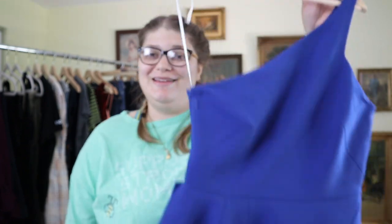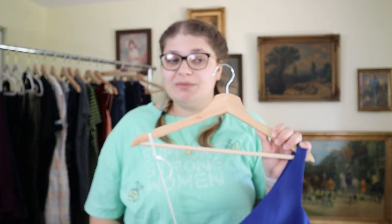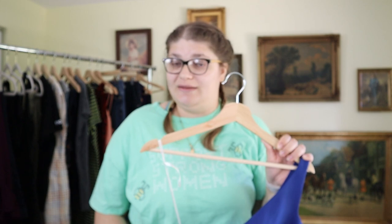Hopefully some of Halston pieces can go for a good amount. I'm hoping for this one to sell at around $75 to $100. So I'm excited about it. Some Halston Heritage pieces did go for a good amount. H by Halston, not as much. Halston itself, really good. So we'll see what it does. This is my first ever time picking it up, and I'm kind of just interested to see how we can do with it.